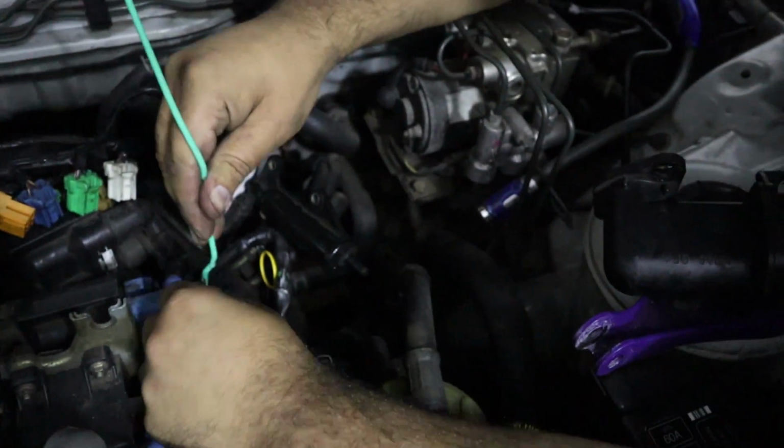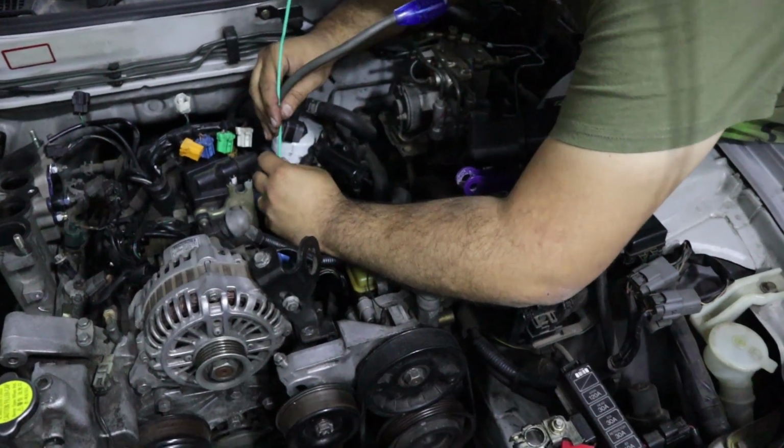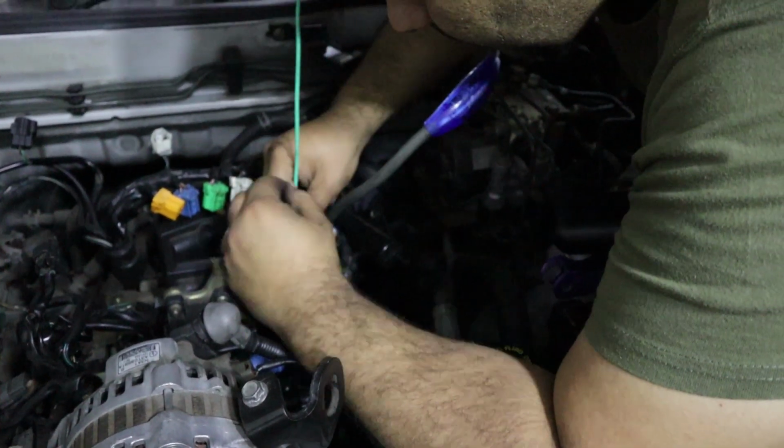Doesn't fit. So we're trying to fish it out. If it goes on the passenger side on the right hand drive, it will fall into the sump. If it falls on the left hand side, it goes into the rotors.